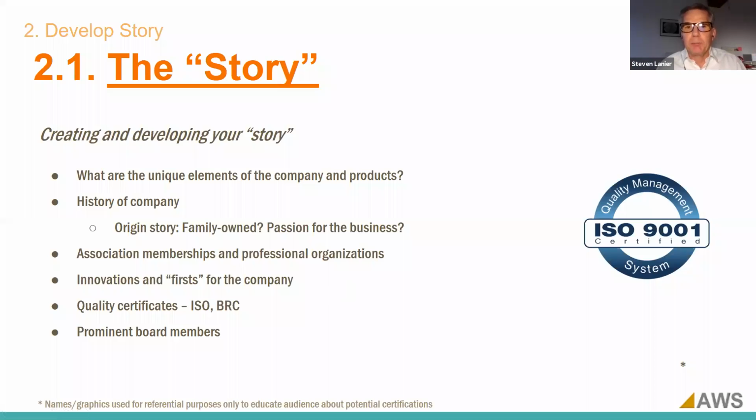And the story is quite simply everything that's unique about your company, about your products, and you put that into a package. And again, this seems not so interesting. For us in the US, it's extremely important and extremely interesting to develop this story. The story can be anything from the history of the company, how it was founded. Was it founded by a family? It can be the reason why it was started. Some of the best companies have their story on the packaging in terms of how they were founded. It can be even association memberships, different certifications that you might have. Anything that really shows that we're credible, that we're different, that we're innovative, you put that into the story.